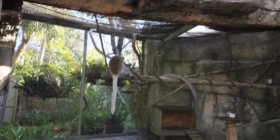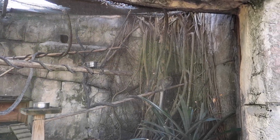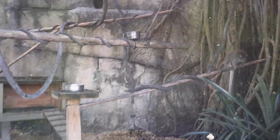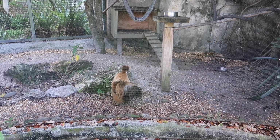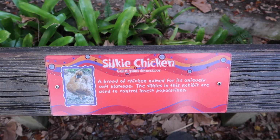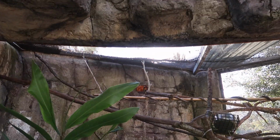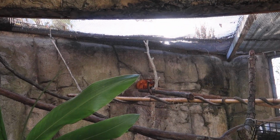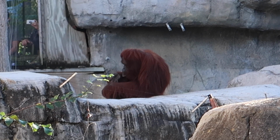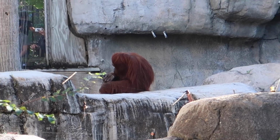So we're looking at the monkeys. Alright, look at how cute. Yeah, hi, little guy. You're cute. But chicken. It's okay, they help keep the insects down. You do you, bud. Good job. You guys are my favorite. Look at him, isn't he so cute? The little baby orangutan over there. No, can't hold it. It's adorable.